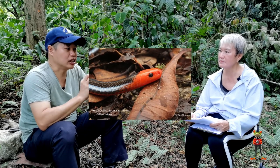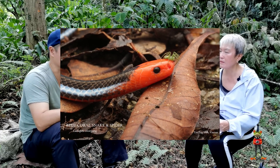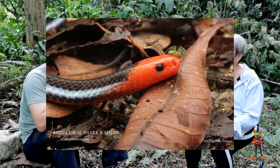So spider, it's not like we did anything to it. This spider is actually attracted to light. Because we were trying to photograph the snake, we shine our torchlight on the snake.